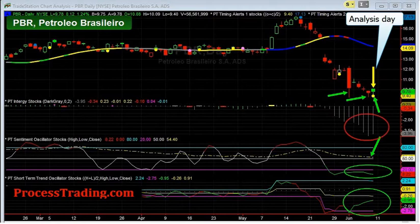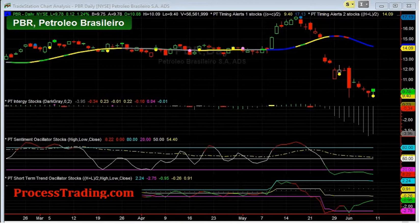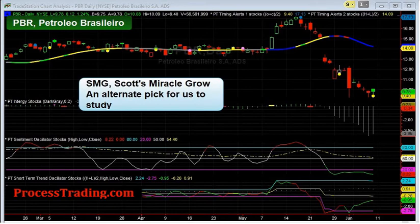Energy is still very negative after this drop. But let's see if we can't get some bullish energy to start showing up, and then we get some price action to the upside. We'll, of course, take a look in hindsight next weekend. I probably won't go through a complete review on any pick but this one, PBR, but to also maybe take a look at SMG, Scott's Miracle-Gro. It was a toss-up whether I picked PBR or SMG.